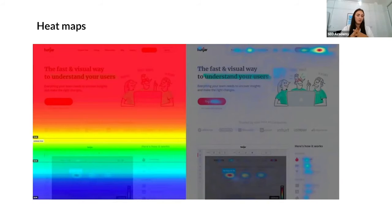So this really helps you understand that if you've got some really important information at the bottom of the page, probably most of the people that go to your website aren't seeing that. So anything that's really, really important needs to be at the top of the site. And if you have more important information further down the page, you need to try and get people down to that part of the page. And if these heat maps are showing that people aren't getting there, then you need to find out why.